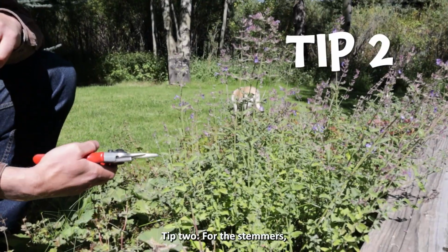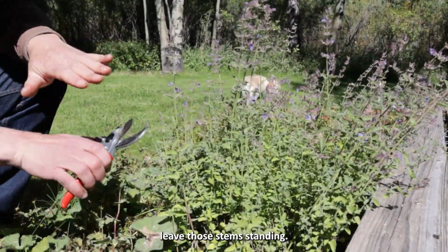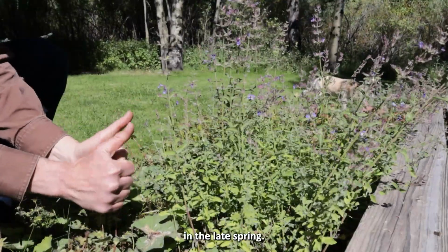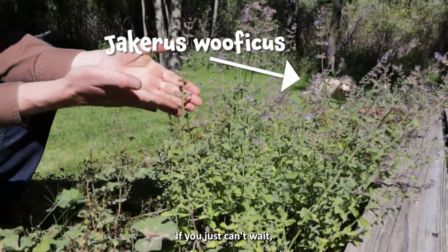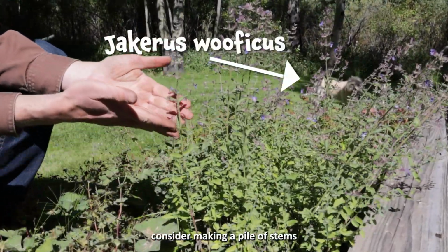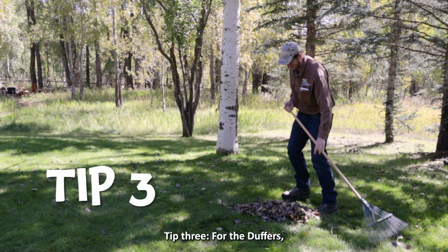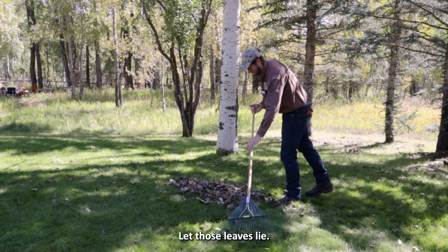Tip 2. For the stemmers, leave those stems standing. Let them overwinter and only cut them back in the late spring. If you just can't wait, consider making a pile of stems that you put in an out-of-the-way part of the yard. Tip 3. For the duffers, let those leaves lie.